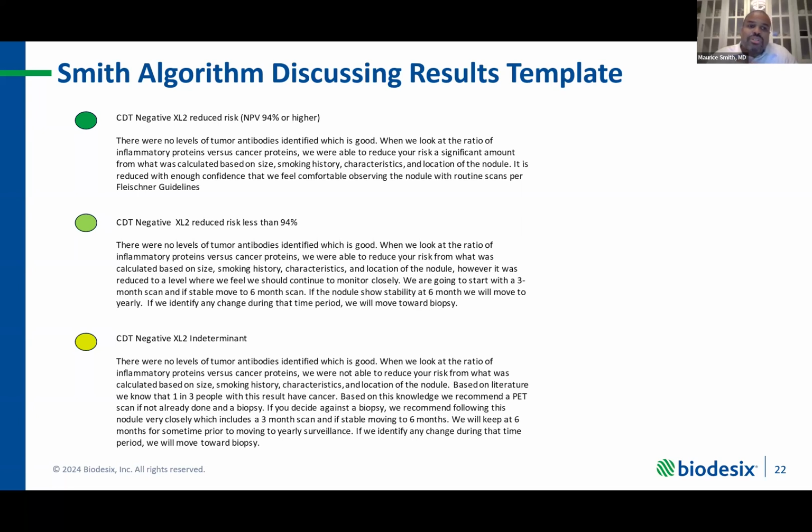Now, just like Tammy mentioned to you, when it's in this middle group, I call the dark green significantly reduced, the light green slightly reduced, and then I call that yellow non-reduced. I hate the word indeterminate. It makes you think the test doesn't have value, so we call that one non-reduced. But at any rate, for that middle group, we tell them, you know what, no level of tumor antibodies. However, this test lowered your risk, but not enough for us to feel comfortable waiting a long time to follow up. We're going to follow up with a closer follow-up.